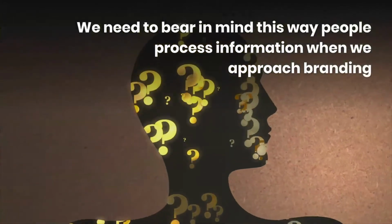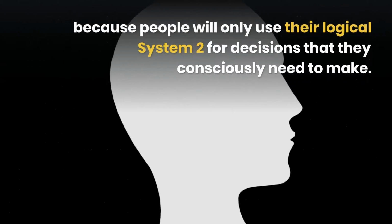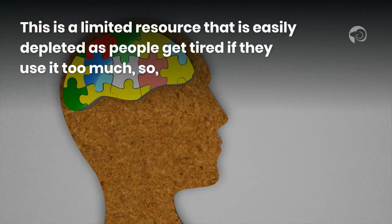Apparently, our brains are wired to use two modes of thought. System 1, which is fast, instinctive and emotional, while System 2 is slower, more effortful, logical and deliberate. The two modes complement each other. We need to bear in mind this way that people process information when we approach branding, because people will only use their logical System 2 for decisions that they consciously need to make. This is a limited resource that is easily depleted because people get tired if they use it too much.